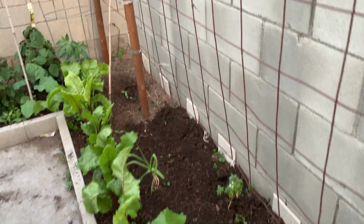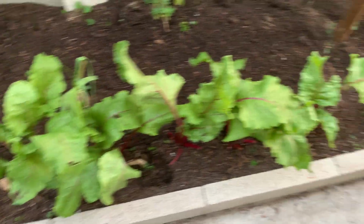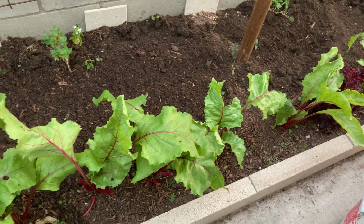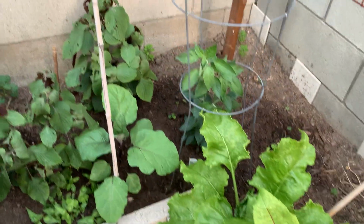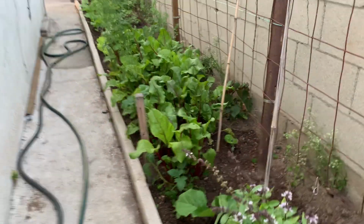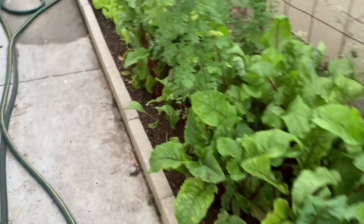Okay, so here, as you can see, all these beets are growing nicely. They are developing really fast. I think I have too many of them, but anyway, I already planted them out, so I'm going to leave them. And look at this. Look at how much they have grown so far. Holy, look at that.